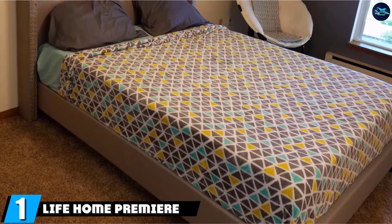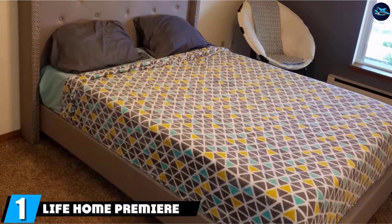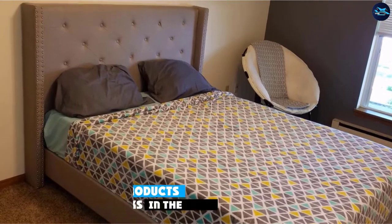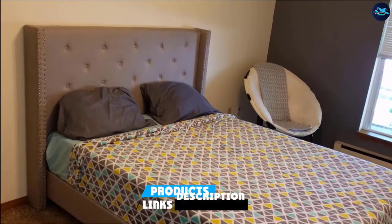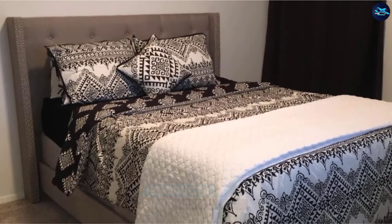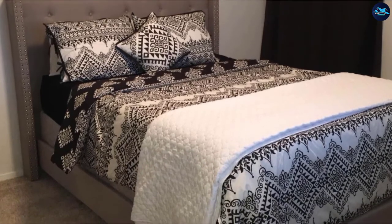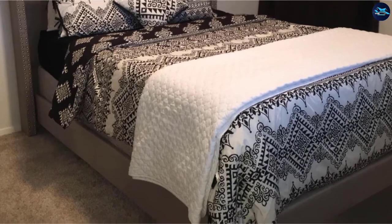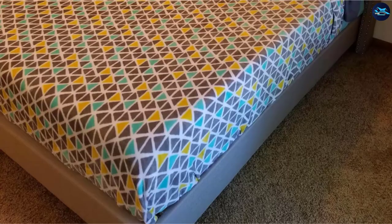At the first position of our list, we have Life Home Premier Classics Cloth Linen Bed. You can place it in the center of a furnished room or place it against the wall. This bed not only gives you a necessary surface to place your mattress, but it also complements your wall color. Moreover, it suits any decor and interior thanks to its style and finishing.